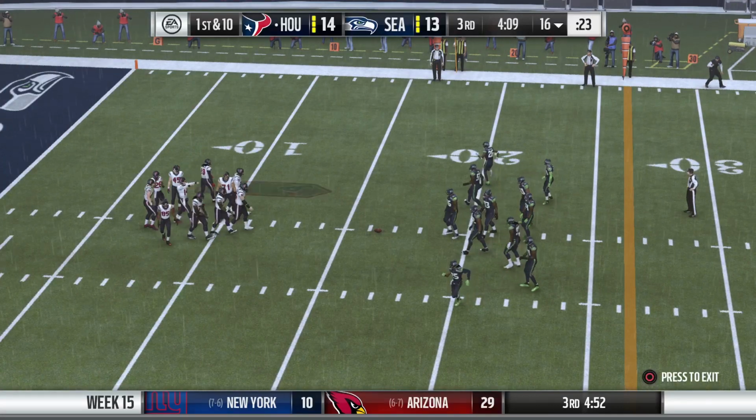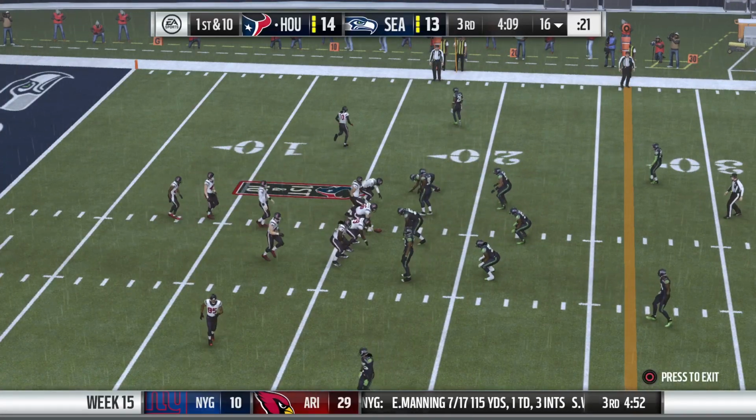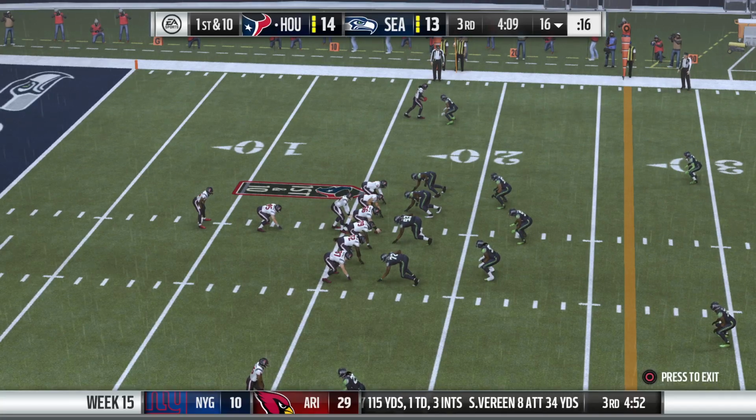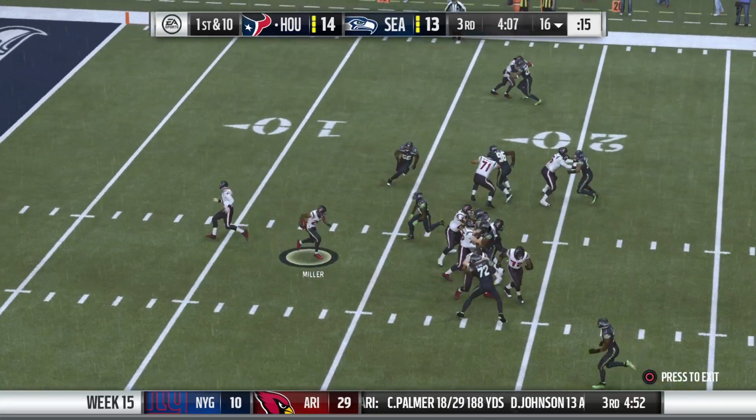To take their spots again. I got us back the lead. I've scored all of our points, every single one of them, all 14. All right. I've given up six. They'll start out on the ground.